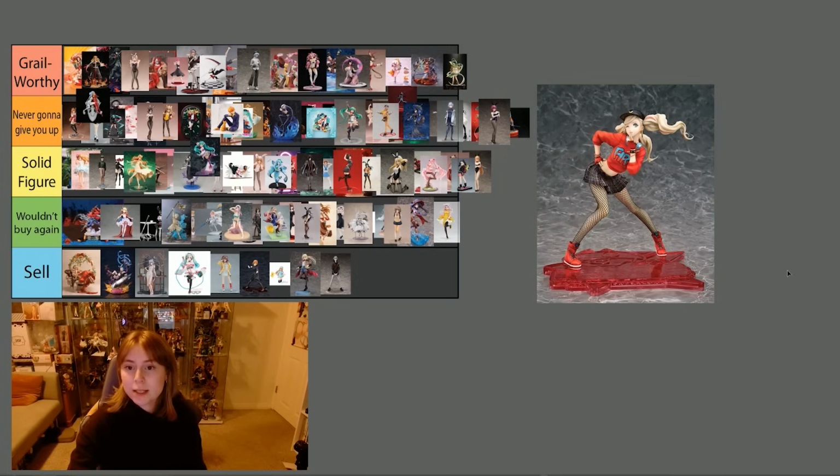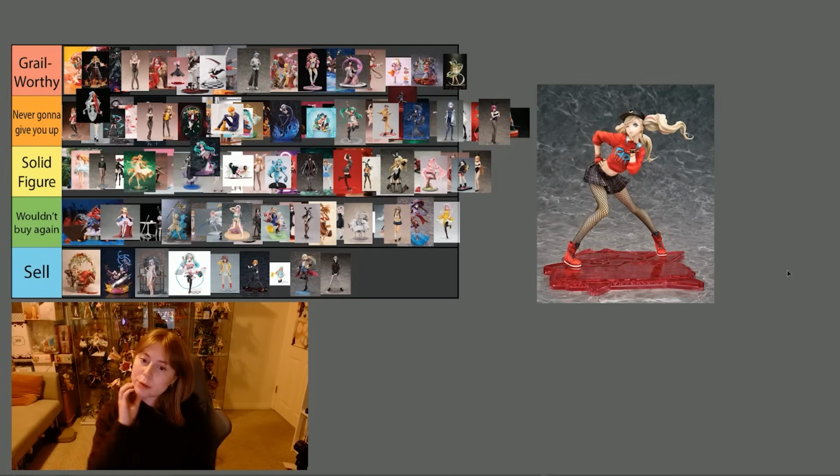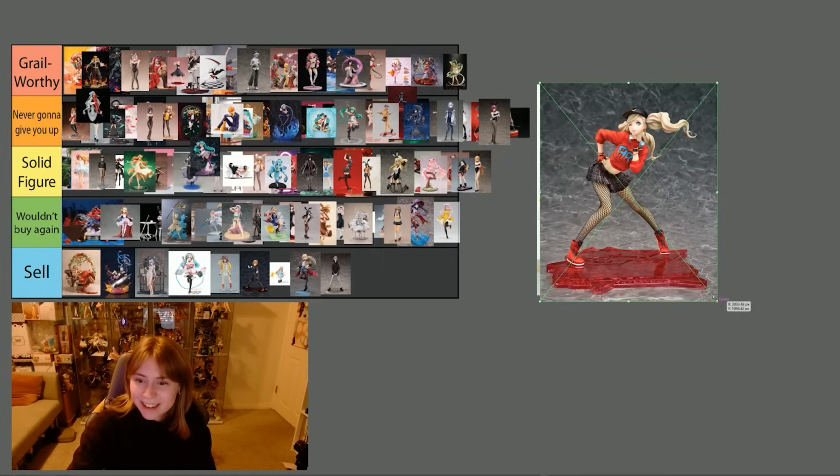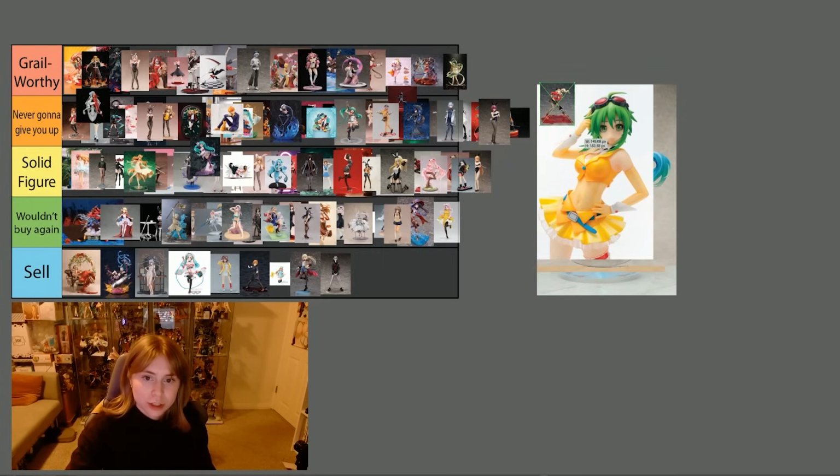Then we have the Dancing On figure. Really, really cute. She was kind of an impulse buy just because I was buying up so many Persona figures when I was going through my severe Persona brain rot. And I love her, but I would not buy her again. She's just okay. Okay, I think we're reaching the end here.